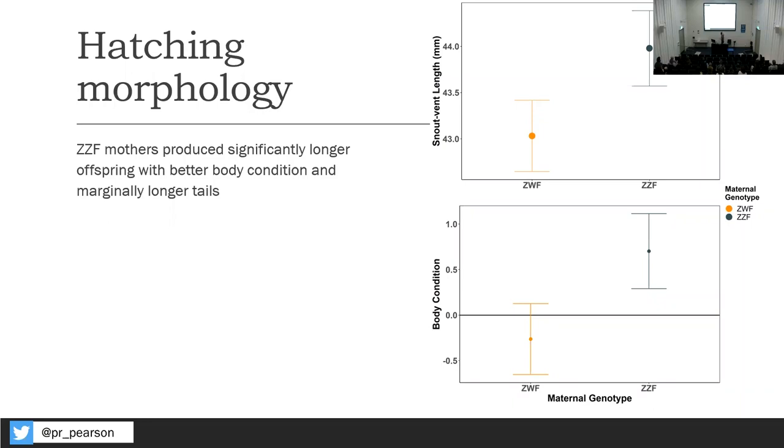So then looking at body condition. Body condition is the residuals from a linear regression of snout vent length and mass. So we take those residuals. If you have a positive, you are heavy for your length. If you have a negative, you're skinny for your length, right? So we see that ZZ females produced offspring that had a positive, so they were heavier for their length. And then ZW females had a mostly negative, so they were skinny for their length.